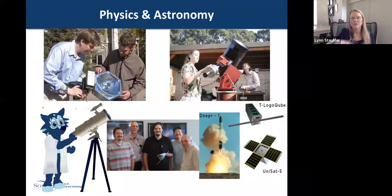Oh, and I should also mention on the upper left, I know it doesn't make sense for me to point at the screen, but it's hard not to. The upper left, that is Dr. Scott Severson working with a student. He does adaptive optics for his work, and he is the current department chair of that department.